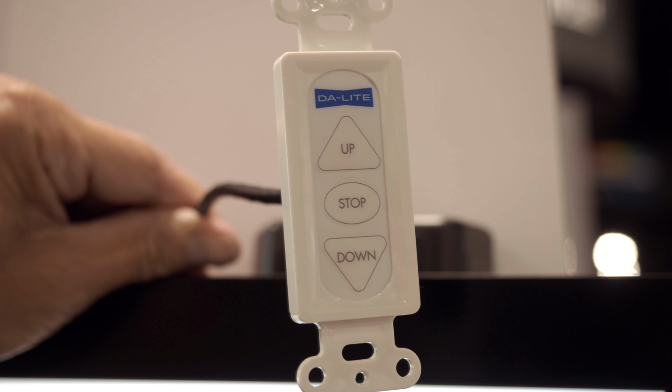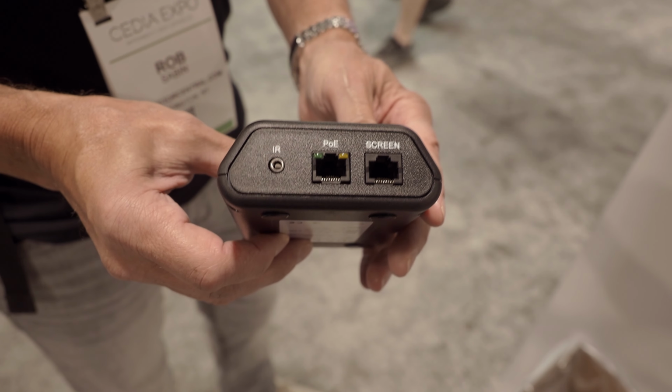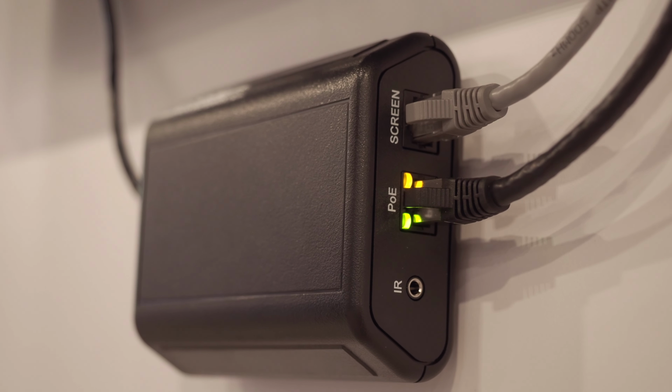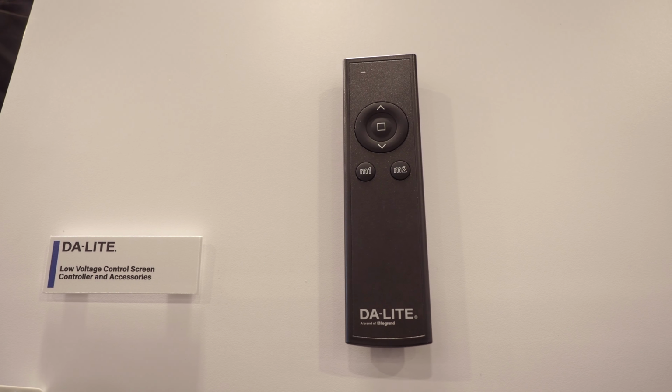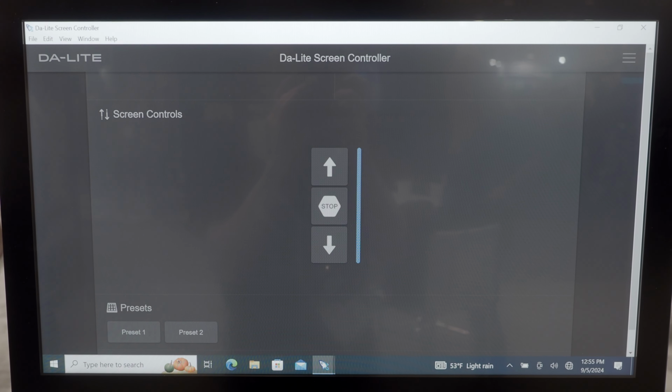Another bit of news at Daylight is that they have revised the control system for about 80% of their screens. You'll, of course, be getting a wall switch with your screen that you can plug in via your 25-foot RJ45 cable. But there is also now the opportunity to add an accessory controller. It's about a $700 item. It gives you additional connection points for RS-232, dry contact, or in particular IP, control over IP. And there's a web interface that you can now use to basically program your screen right from your fingertips.